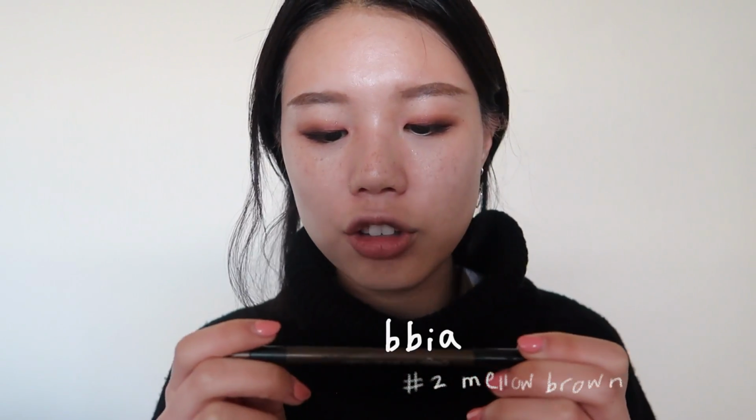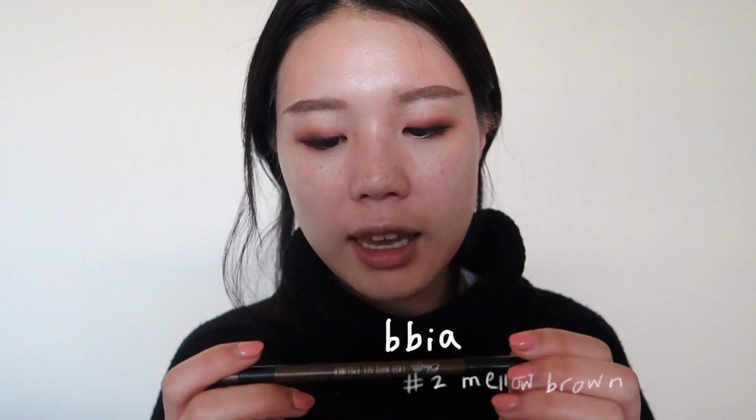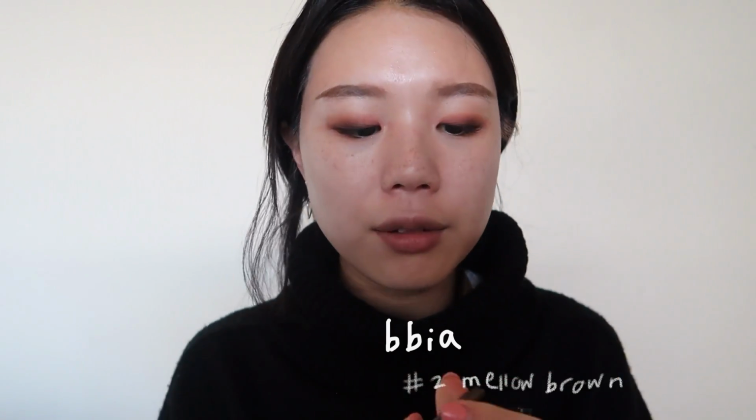But before I keep talking, I'm gonna take this liner. This is B-A, so it's B-B-I and then an A in English. But this is a liner in mellow brown. When I just do shadow right here, it doesn't stay throughout the day, so I like to use a pencil liner to just touch it up and make that shadowy line right there stay.